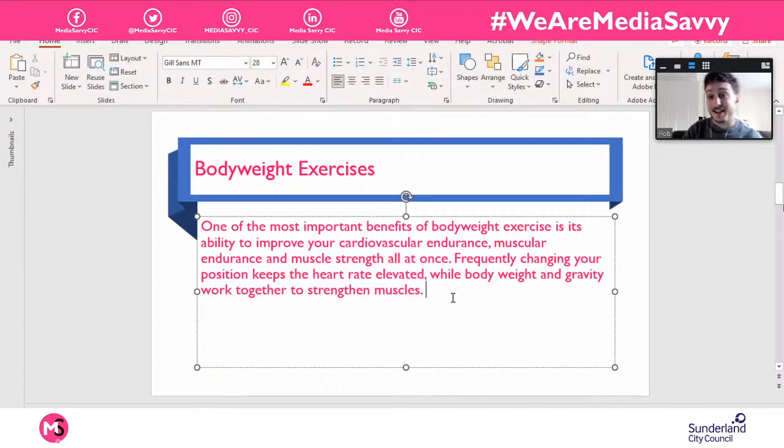So again, thinking about certain exercises and thinking about how long your circuit time is going to be, think about the exercises that you're asking people to do. Asking people for 30 seconds of press-ups is one thing. Asking people to do 1 minute of press-ups with good technique and good form is totally different, of course. So thinking about the exercises that we're doing and making sure people can stick with good form.